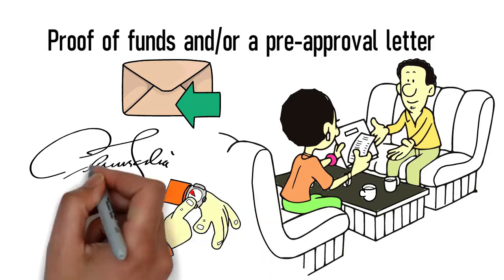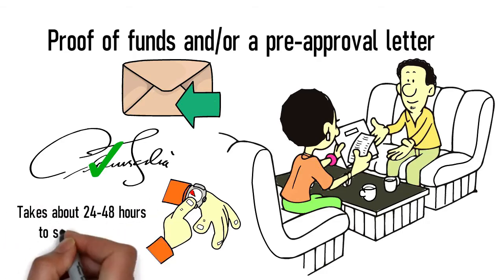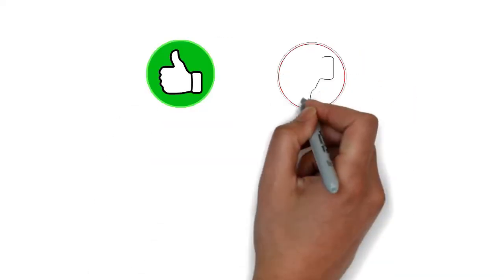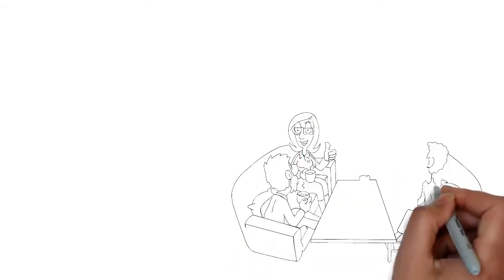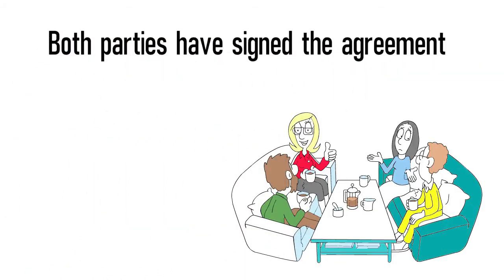Once that's signed, then we forward to the seller's agent, who then presents it to their client. Generally, this next process takes about 24 to 48 hours to see a response. That response is either an acceptance, rejection, or negotiation, different terms, days, price, etc. At that point, we will communicate and work together on next steps. Once a final agreement is settled upon, both parties have signed the agreement, we are off to the races.